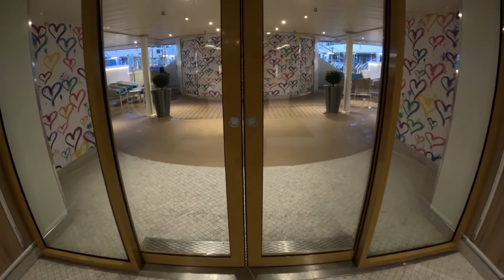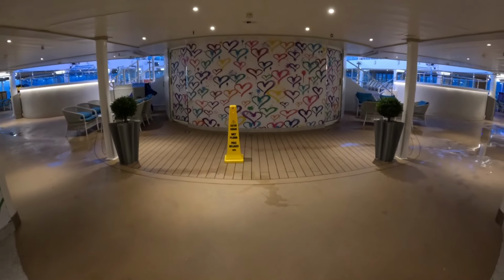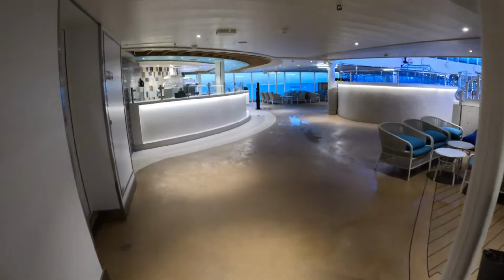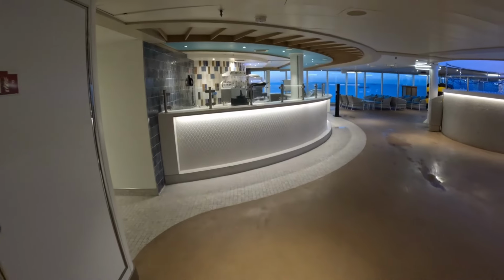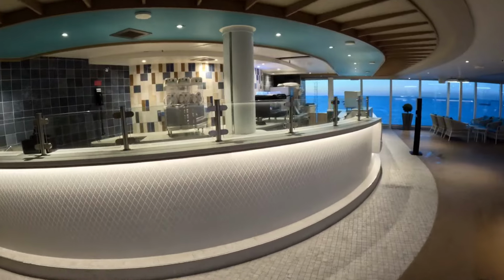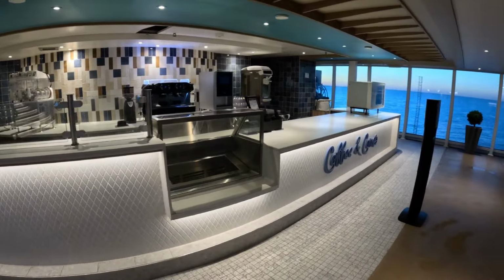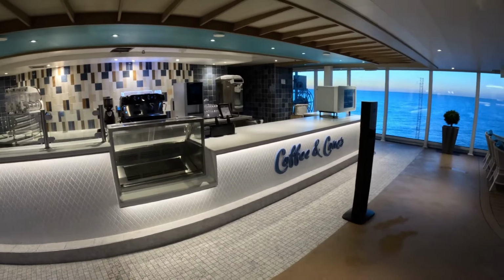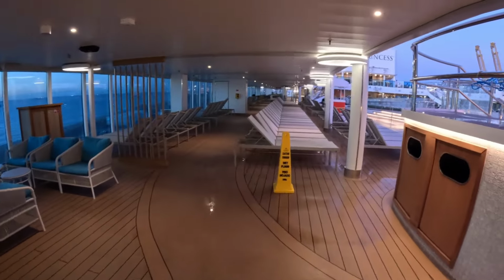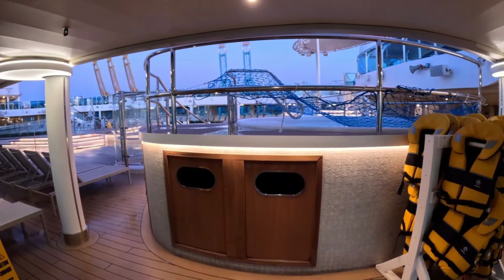Going through to the main pool area, you'll find here two large pools, lots of dining options, and there's also the all-important jacuzzis. Here you'll find coffee and cones, and the basic ice cream cones are complimentary or included. And you will find that if there's anything else you want, ice cream sandwiches or any of the drinks that are available, there will be charges for those. There's plenty of seating available here, whether you want it in the sun or in the shade, and there are lounges and chairs available.